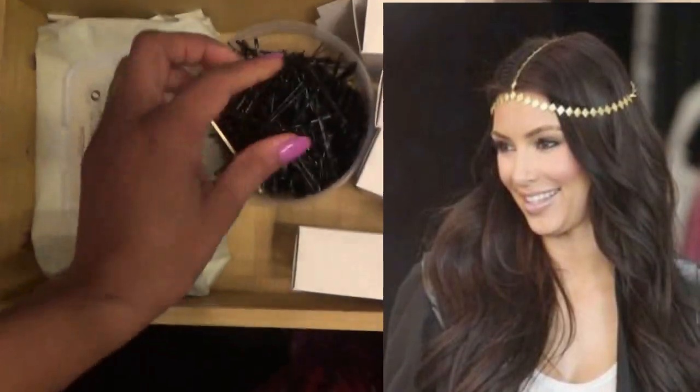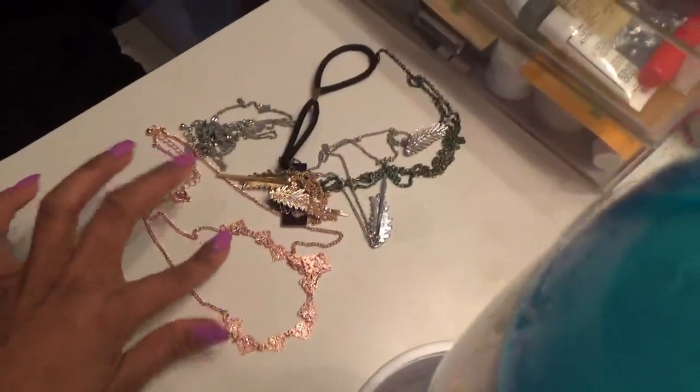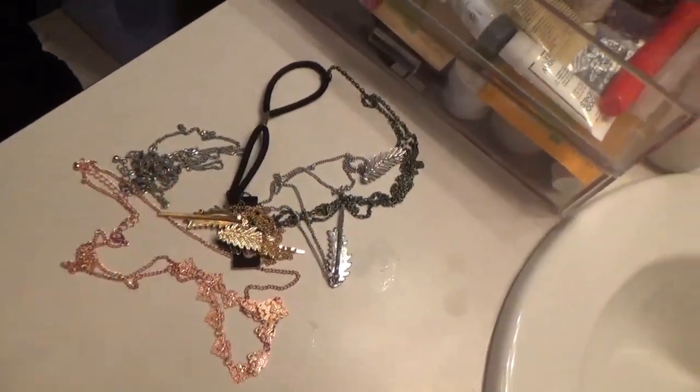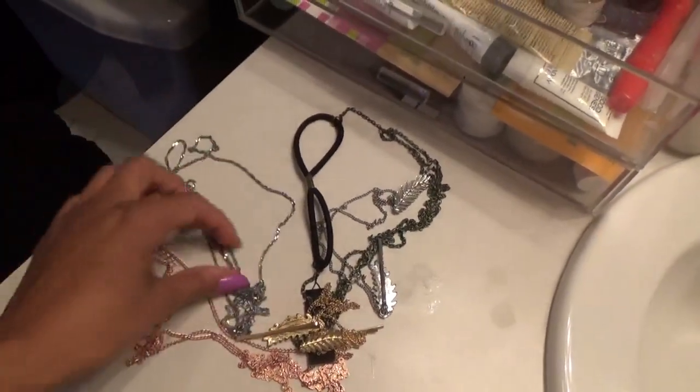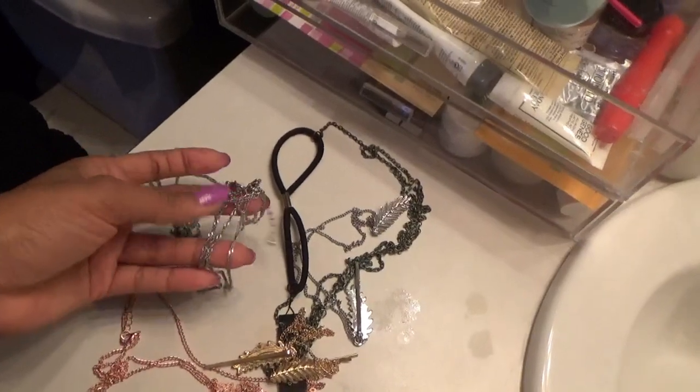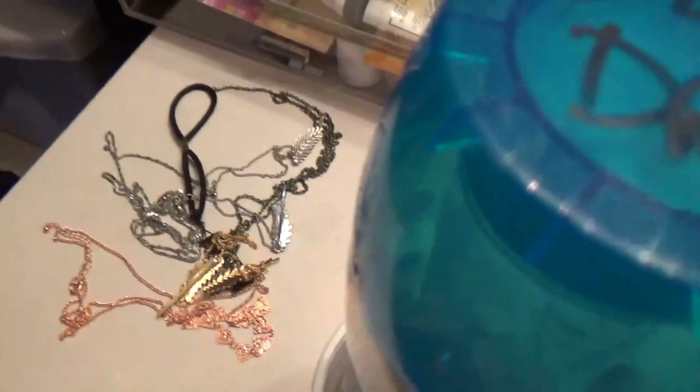And then I have my bobby pins in here. This is just a whole thing full of bobby pins. So I just like to be able to find my stuff. I don't like looking for stuff. But this is another type of little chain headband. I'll try these ones on for you guys so you can really see what they look like, but they're really cute.